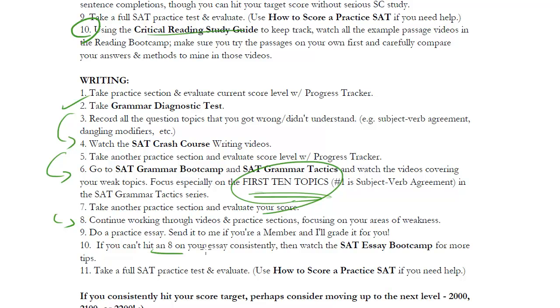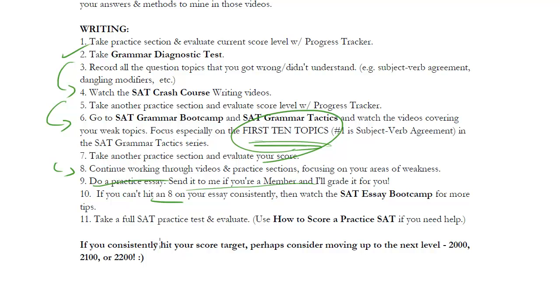And again, if you can't hit an 8 consistently, watch the SAT Essay Bootcamp. If you like, do a practice essay and send it to me if you're a member, and I'll grade it for you so you can get an idea of where you're at. And then finally, if you consistently hit your target, it could be time to move up to the next level. So 2,000, 2,100, or 2,200.